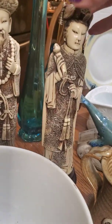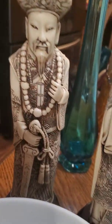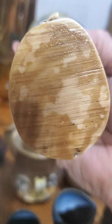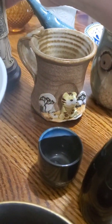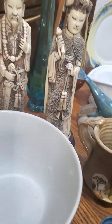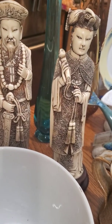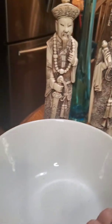These are resin, still vintage, resin carved emperor and empress. The empress is actually off of her stand, so you can kind of see the striations there. That means they're resin. There's different ways to tell if it's ivory, which obviously it is not. But they still resell pretty well in about the $30 to $40 range, I believe.